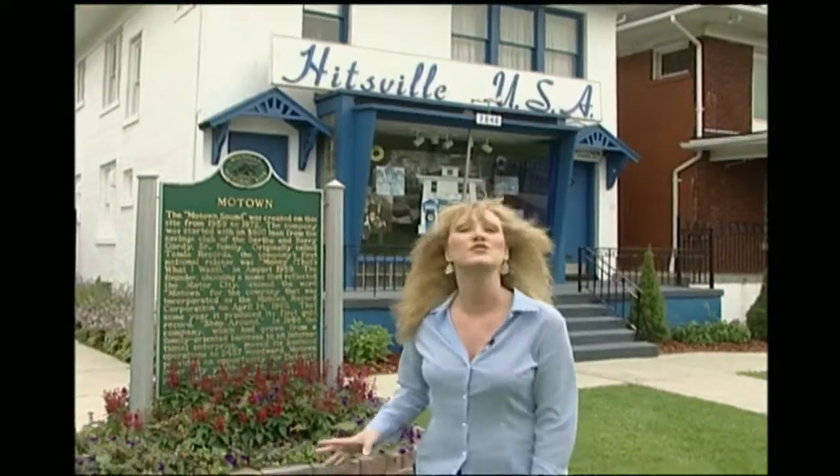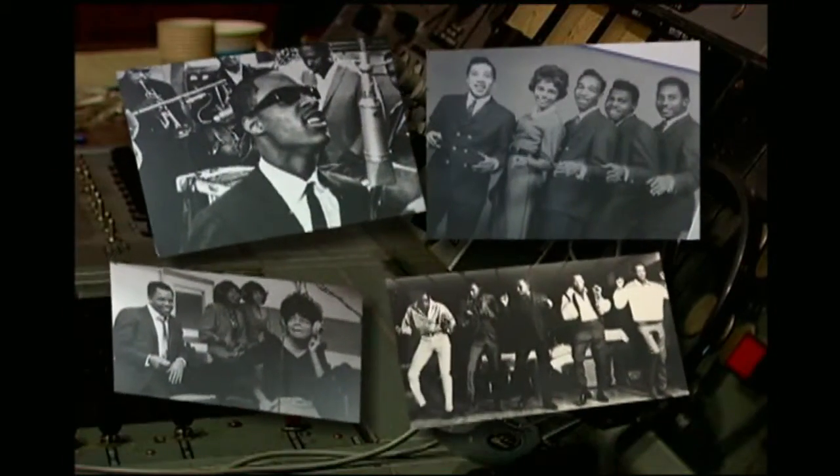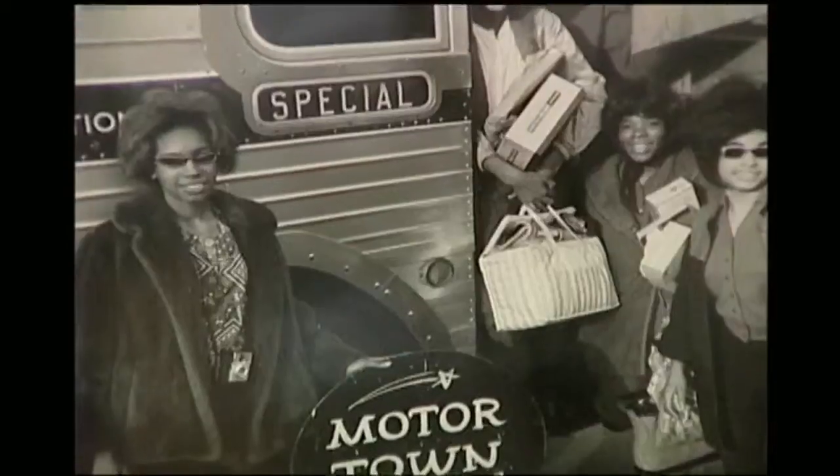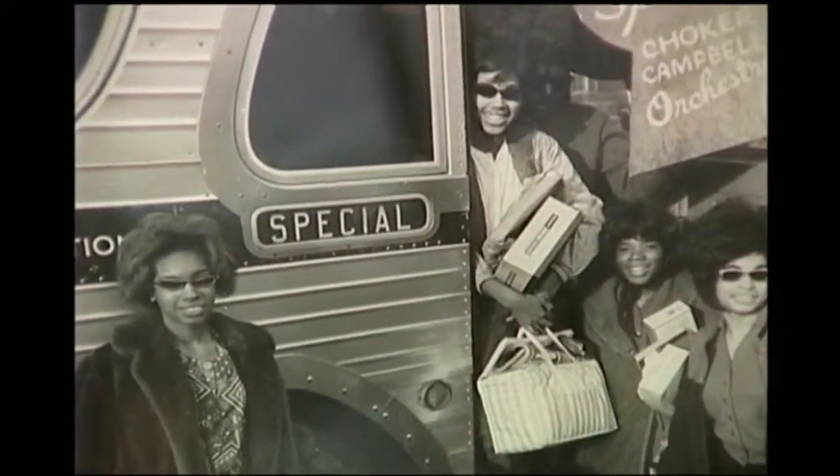There's no mistaking the Motown sound, and in Detroit there's one place to hear where the musical revolution began, Hitsville, USA. Ain't nothing like the real thing, baby. Ain't nothing like the real thing.